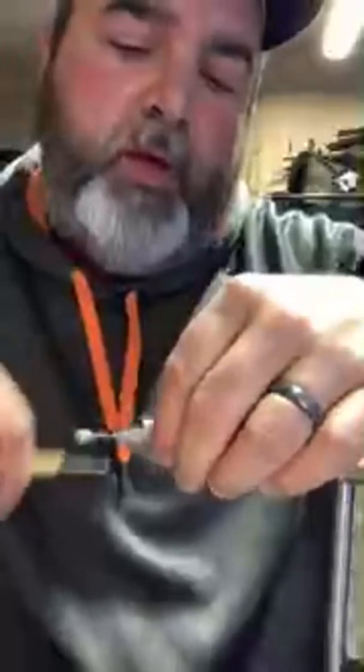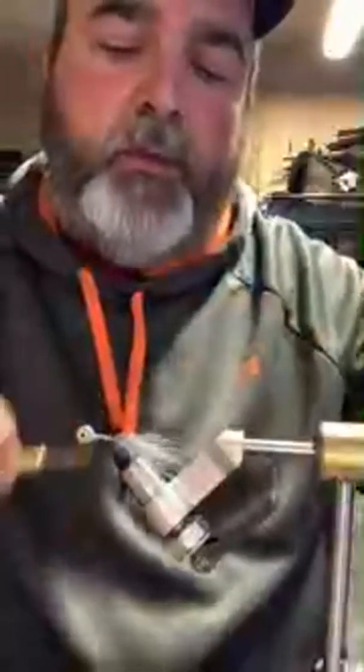And the one good thing about marabou, usually when you start wrapping it, it lays down. And you can tell that jig comes out with a really nice looking body.